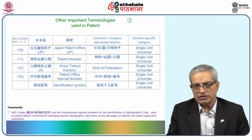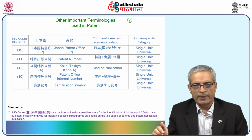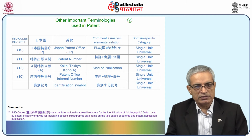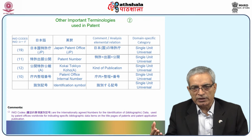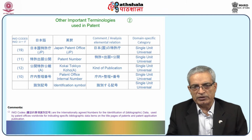Kokusai Tokyo Bunri. Kokusai is international, Tokyo is patent, and Bunri is classification. This is the usual meaning, but normally in international standards it's written like INT.CL, so international INT and CL. Shitsugan Bango is application number. This needs to be translated, and it's a single unit, universal unit. Shitsugan B, this is already covered, and Shitsugan Jin is the applicant, single unit, universal. Hatsumesha is the inventor. All items here can be categorized as domain specific universal units owing to the applicability.